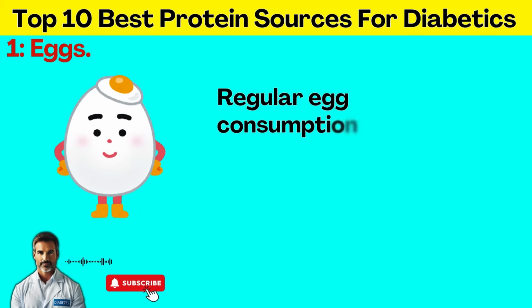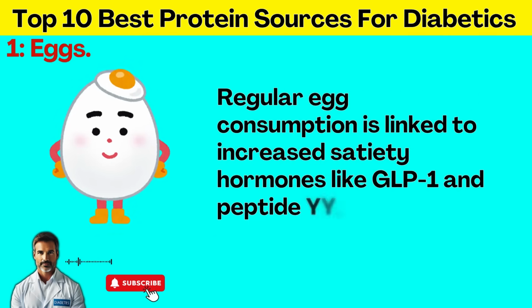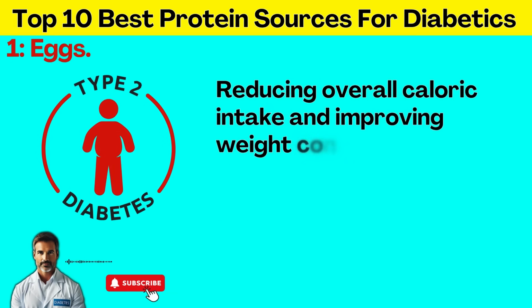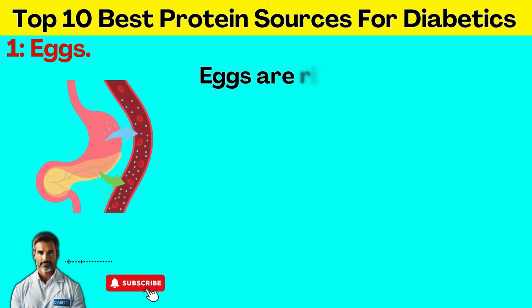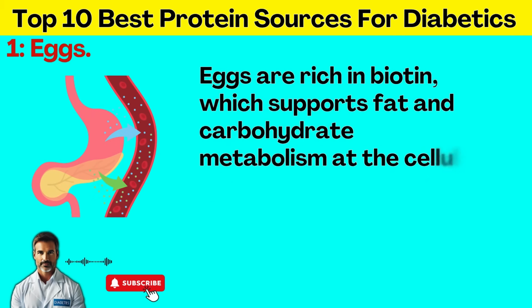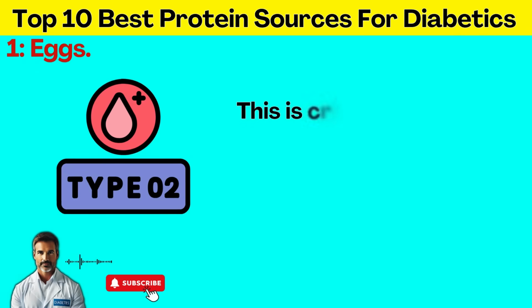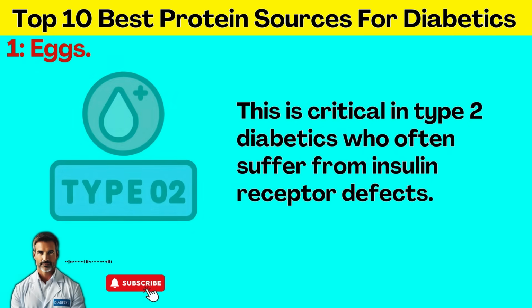Regular egg consumption is linked to increased satiety hormones like GLP-1 and peptide YY, reducing overall caloric intake and improving weight control, a key element in managing type 2 diabetes. Eggs are rich in biotin, which supports fat and carbohydrate metabolism at the cellular level, potentially aiding insulin signaling. This is critical in type 2 diabetics who often suffer from insulin receptor defects.